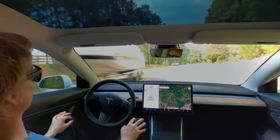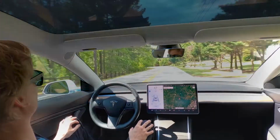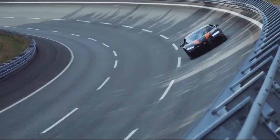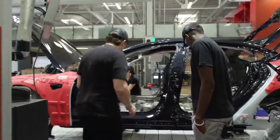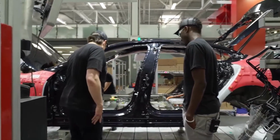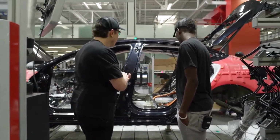2.4 seconds. That's all it takes for this Tesla to reach 60 miles per hour from a standstill. That's quicker than a Bugatti Chiron, the fastest car in the world, which takes 2.5 seconds to go from 0 to 60. Tesla engineers worked for years to shave tenths of a second off the Model S Performance's acceleration time. So what exactly makes it so good at accelerating so fast?